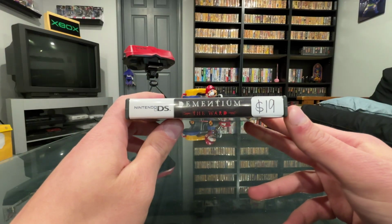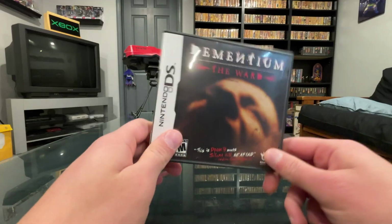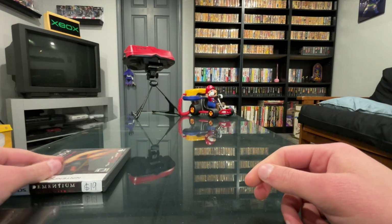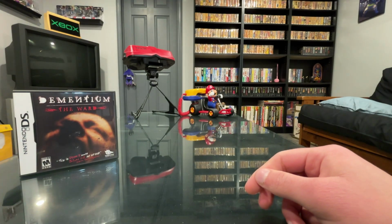And then it was $19 their price, so it's already a good deal for this because it's a somewhat pricey game, so it's already a good deal at 19 bucks. But the deals can, I'll stand them up since I don't have too many here.